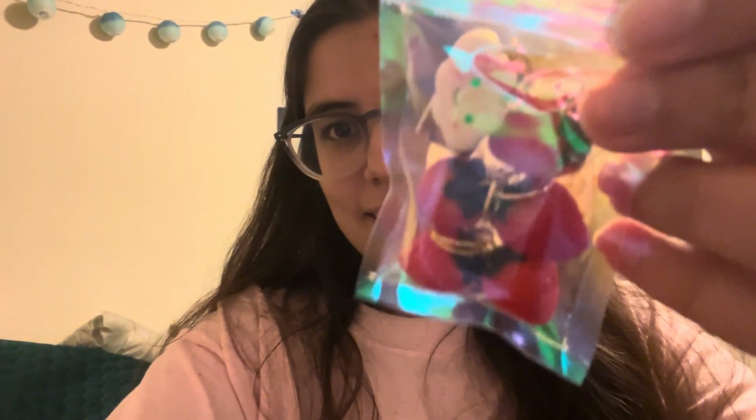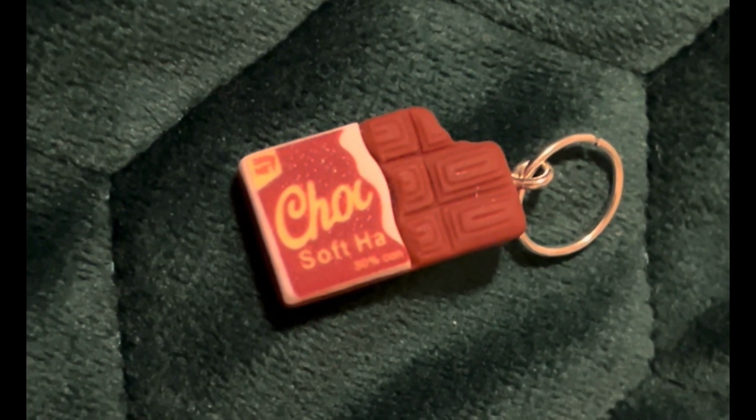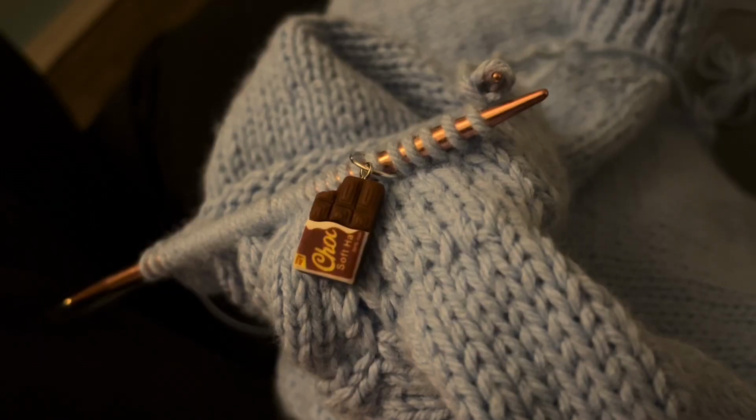I'm about to take one of these out to knit with for the sweater. And then look, I have these little strawberries, a cloud. I'm gonna use the chocolate bar one that's hidden behind that cloud right there. That's gonna be the one that I'm gonna use to knit. And so I'm super excited. This is a close-up of the chocolate stitch marker. I decided to go with this one because it's the only one that I got one of.